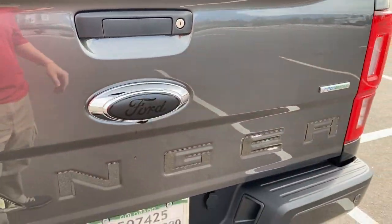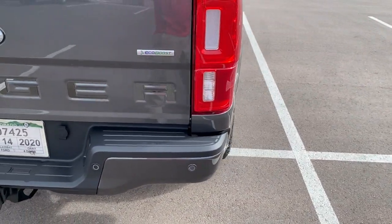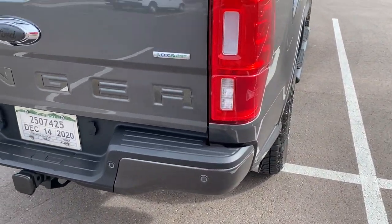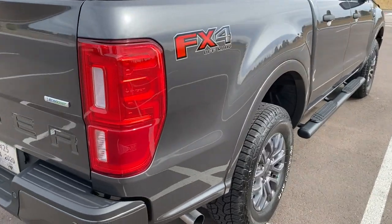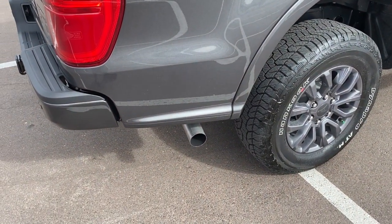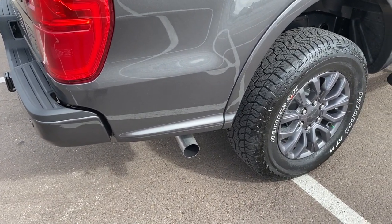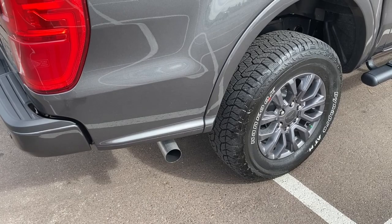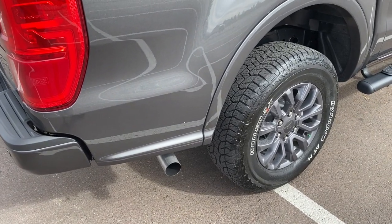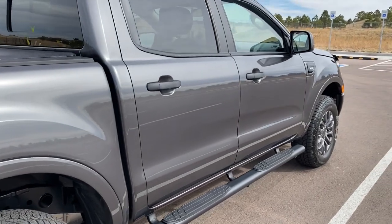It has a drop-in bed liner, which is something I didn't really want, but it was already in it when I bought the truck. It has parking sensors there. There's the exhaust, something I plan on changing out in the future. Ford makes a Borla tuned exhaust for this truck, which actually sounds pretty good, so I'll probably upgrade to that in the near future, probably within the next year.